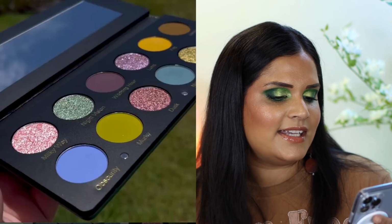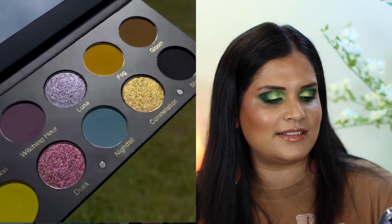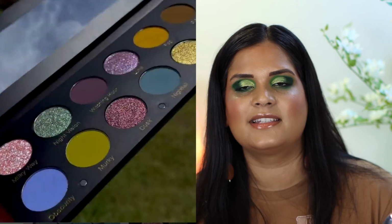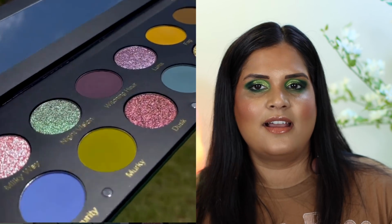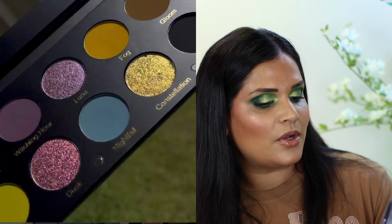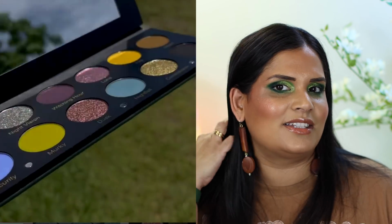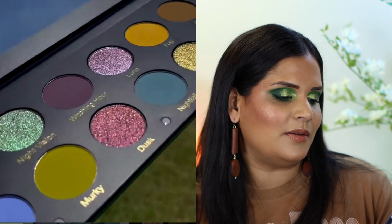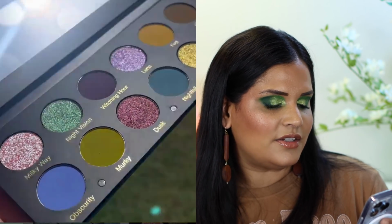Okay, next is the Nocturnal palette from Glamanatrix. I am so excited that this got posted on Trendmood, because I feel like Trendmood can honestly make or break a brand, especially as far as sales goes. If you get posted on Trendmood, it's like a guarantee that you will get sold out, especially when it comes to indie brands. So I'm really happy for Glamanatrix that they got posted on Trendmood.